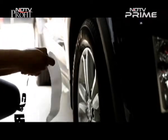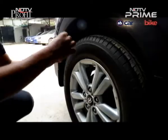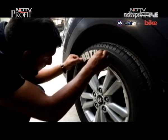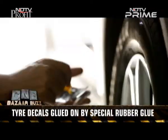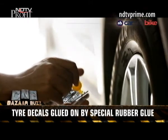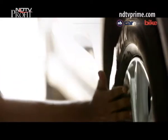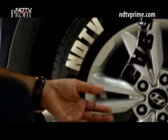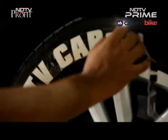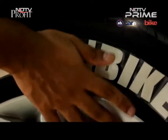Peel off the backing paper and split the decal into smaller pieces. Place it on the tyre to get a rough gauge of where the decals need to be, and then apply the special rubber glue that is provided in the pack on the back of the rubber letters and place it onto the tyre. Make sure they stick. Remember to apply enough but equal amounts of pressure on every single letter or design. Continue the process with the leftover letters or design until one tyre is complete.